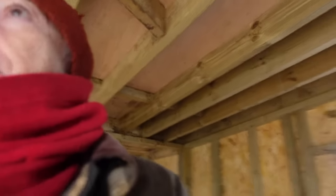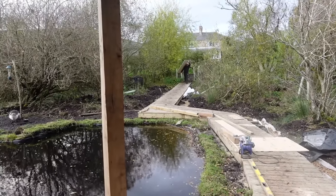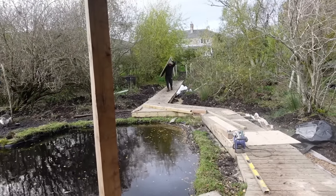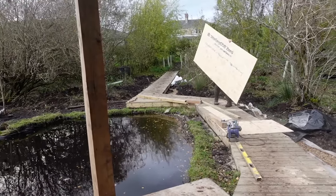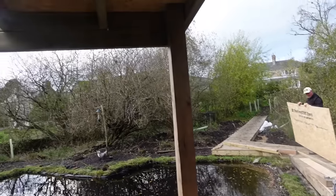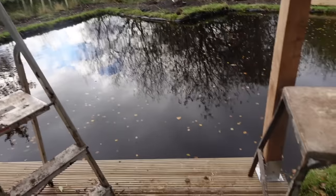Oh, hang on, Ant's just coming down with another big board. Let's just watch him do that. He's always carrying something really, really heavy. Here he comes again, carrying a very heavy thing. And this wood here, which is some more of this OSB board, this is going to be the roof for the overhang of the veranda, or the deck, I'm calling it now.